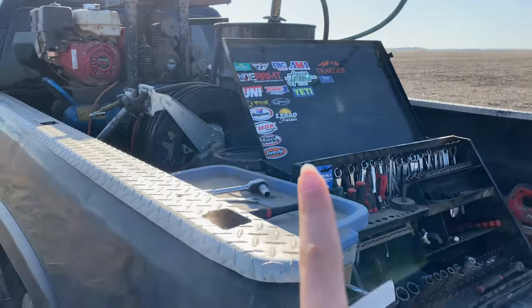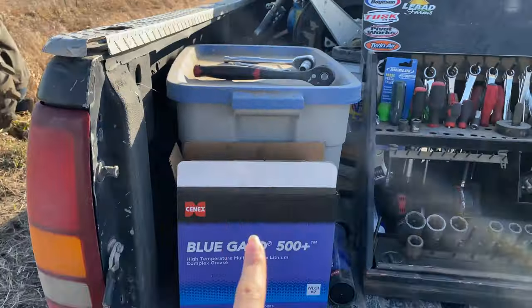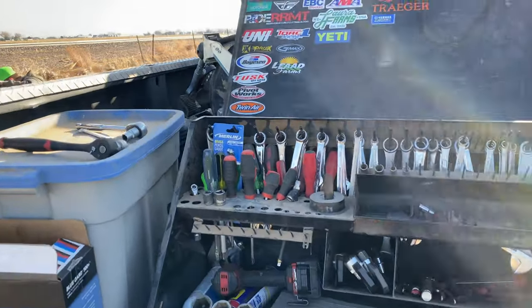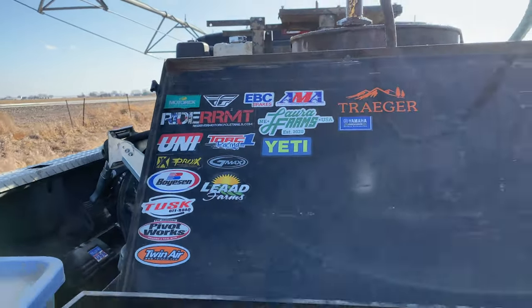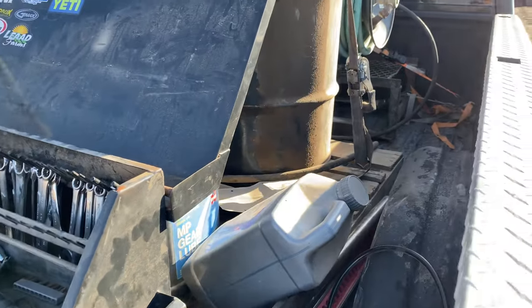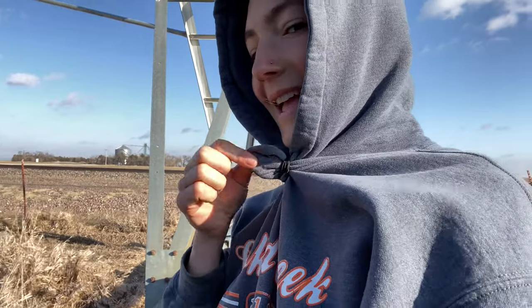Extra tools, spare parts. We actually put Grant's entire toolbox in here just so we have everything we need, and we feature some nice stickers. All the stickers we've been getting in the mail, we're going to start putting those up there. Grease gun, jack stand, all that good stuff. Very windy, so I fashioned this little tie to keep my hood on so it wouldn't blow off.